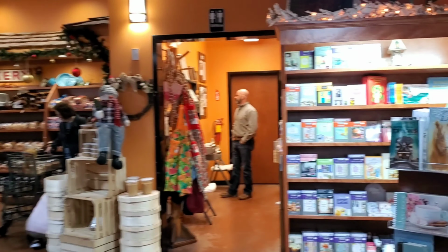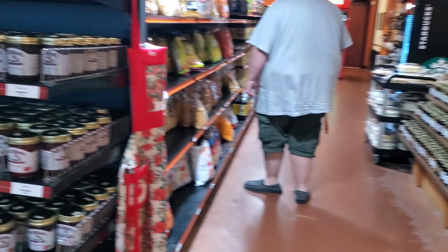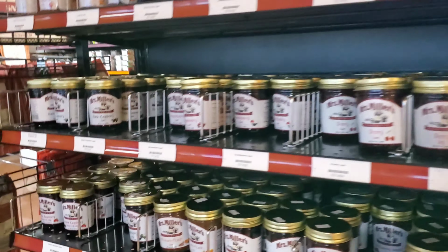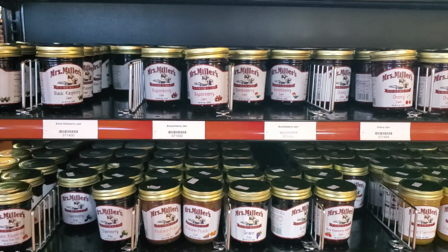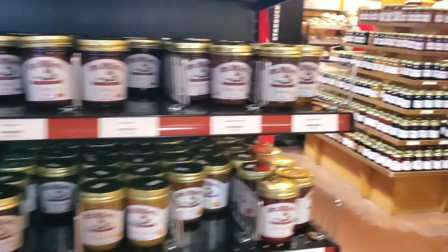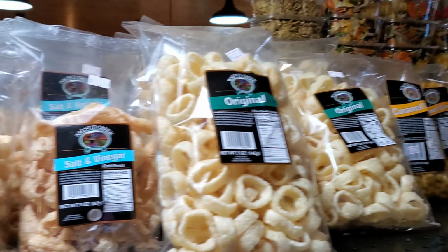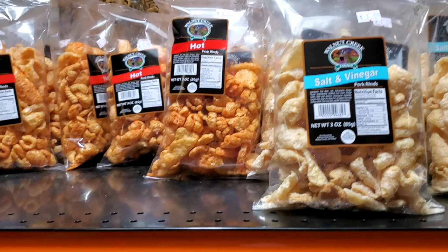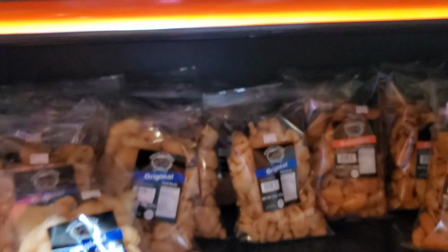Inside the door at Yoder's Market, and I'm just going to walk you around here and show you some of the cool things they have. They have a book section. They have, look at this, y'all, jellies and jams. Mrs. Miller's homemade jams and jellies. There's a Big Joe in this corner. Yum. Caramel corn. They do have all kinds of snacks, and the prices are really good on these snacks, as you can see.